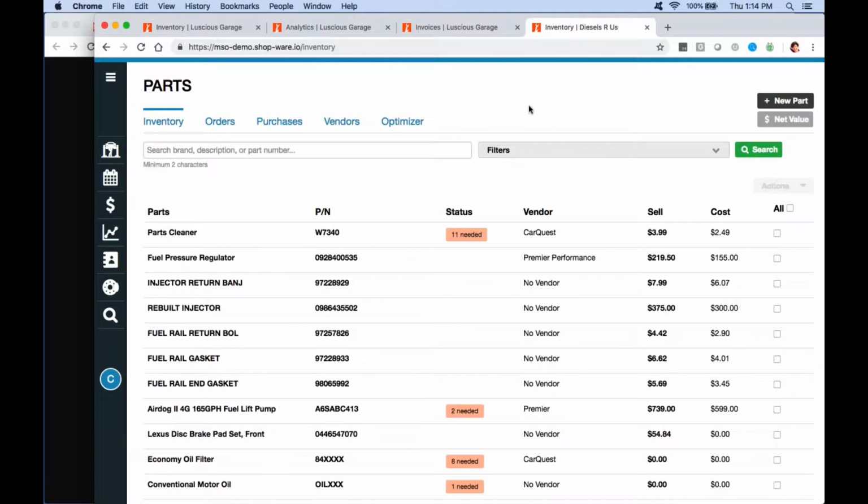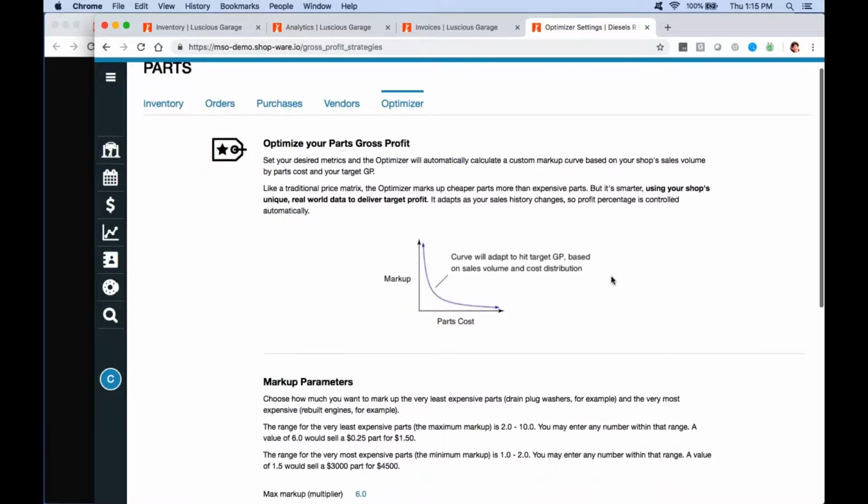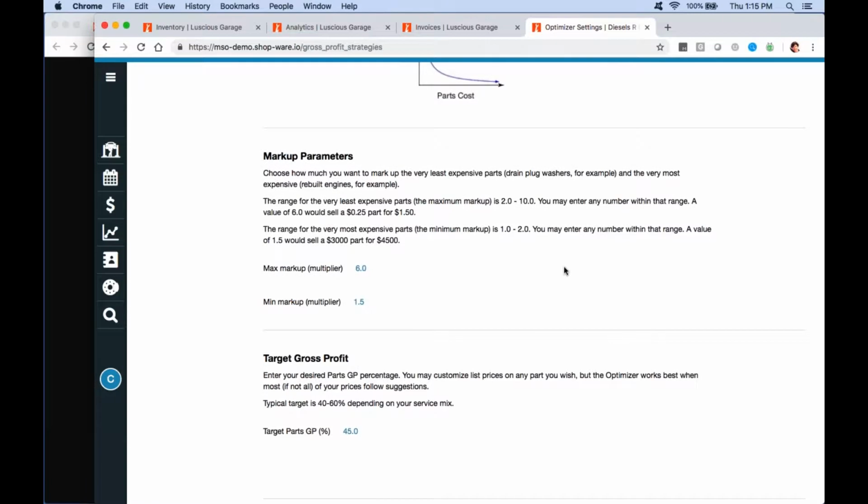So over here, I have a demo account. I have just enabled the optimizer for this account. So you will see that the optimizer tab is showing here in this submenu, but the optimizer is not yet turned on. And I can tell that it is not what we call active because I do not see a column that shows my parts GP. If I go into the optimizer tab, this page will show you, again, some higher level guidance on what the optimizer is doing. But then it's walking you through what you need to set this guy up.